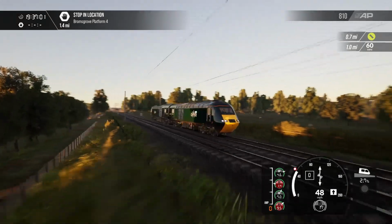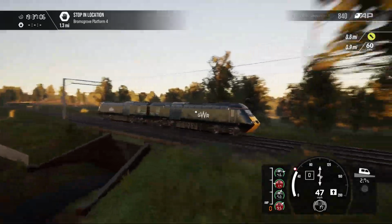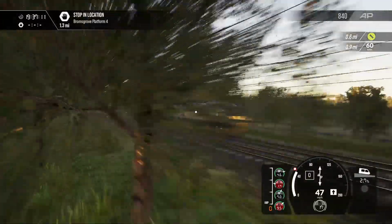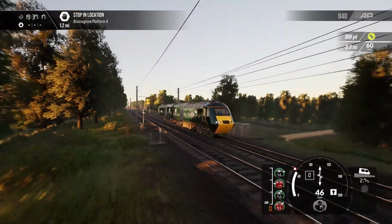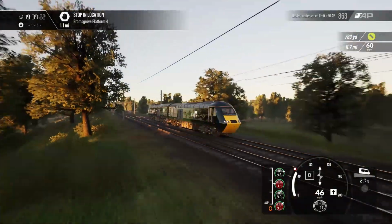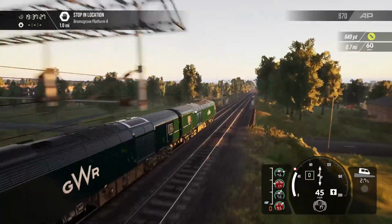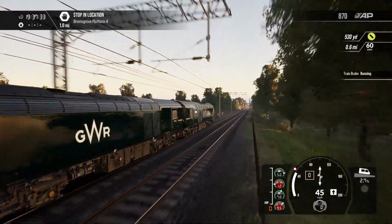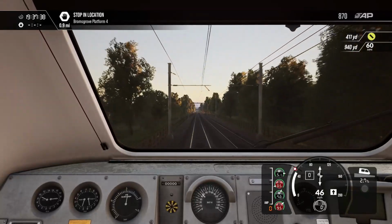Gets a nice view of this. That's lovely, the bit of sunlight on them. You can see how nice and green, the deep dark green of the GWR livery. Beautiful. It's got a real shimmer to it as well. So making some good progress. We're literally just a mile out now.